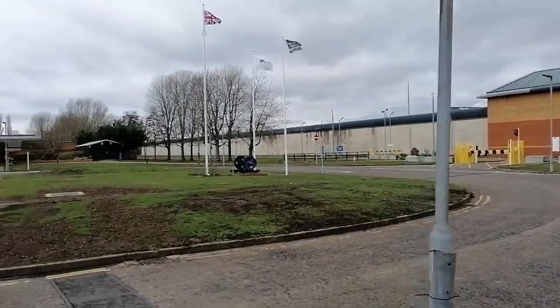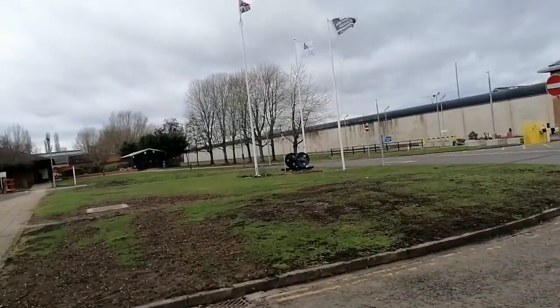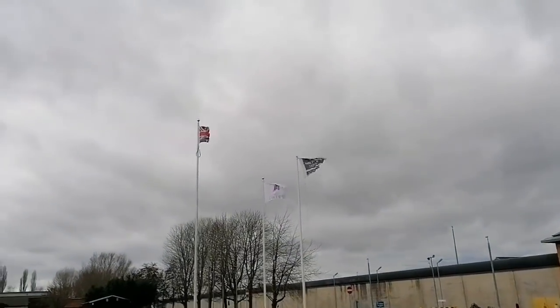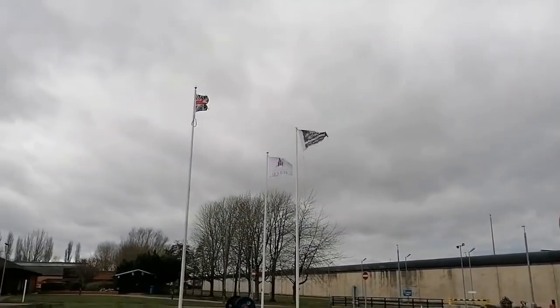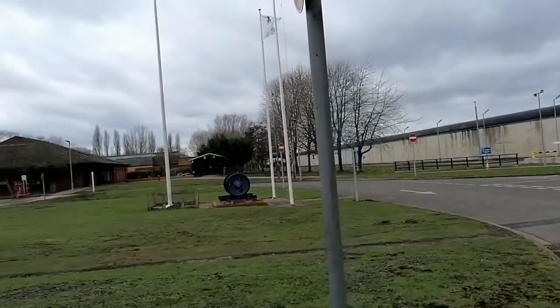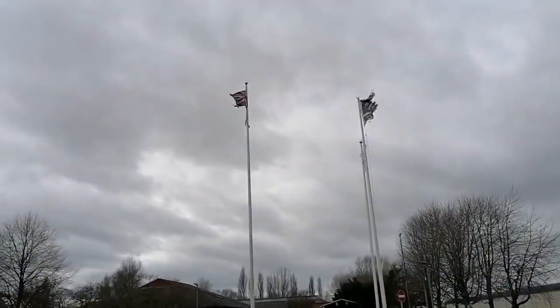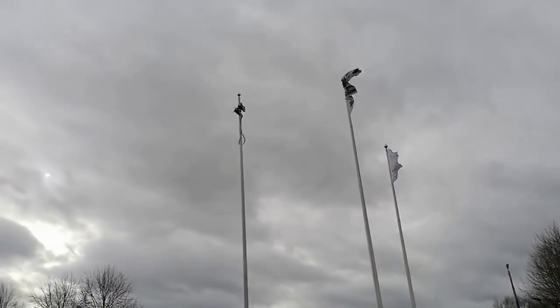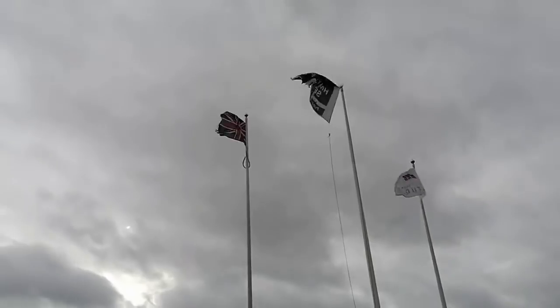Oh, that's cool. Go have a look at that. So we've got the flags flying high. We've got HM prison service. So this is an HMPS prison, it's not a Serco run prison, it's run by HMPS. Union flag has seen better days.